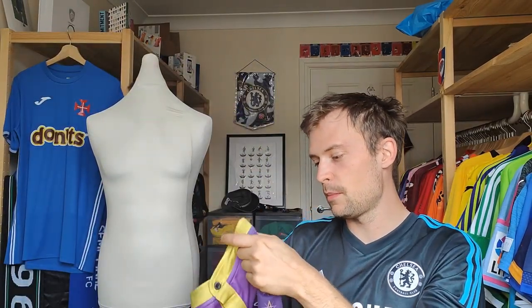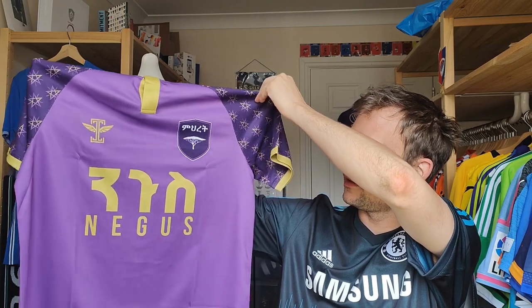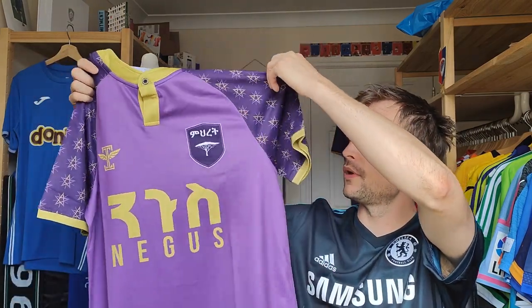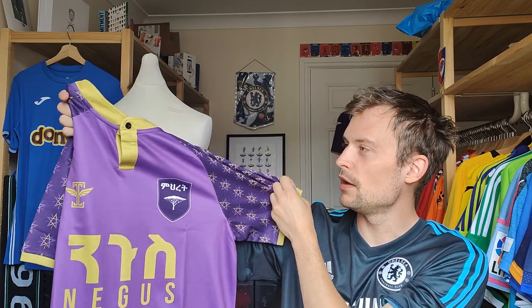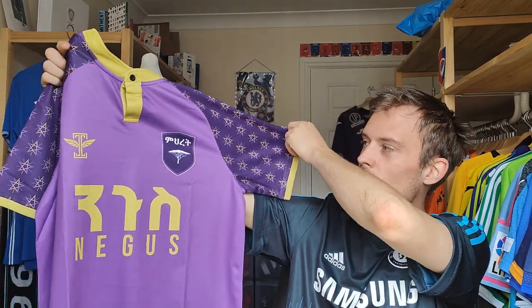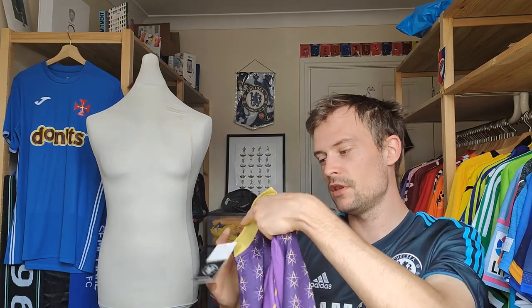And let's look at the front of the shirt. And there we go. That's pretty cool. I love the color combination. You have this purple, and it's really difficult. It's not gold. It's not green. It's not really quite yellow. It's sort of in between that color scheme. And you've got different shades of the purple, I suppose, as well. But that's really cool. That's a really, really nice one.